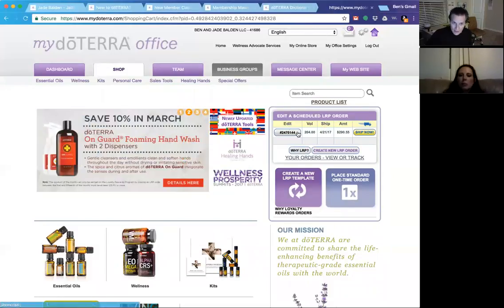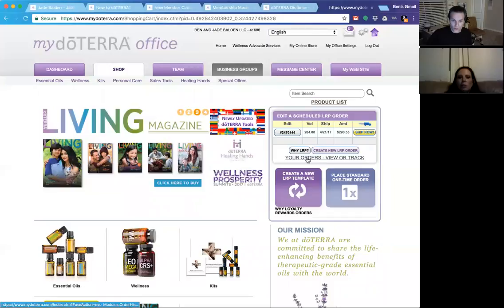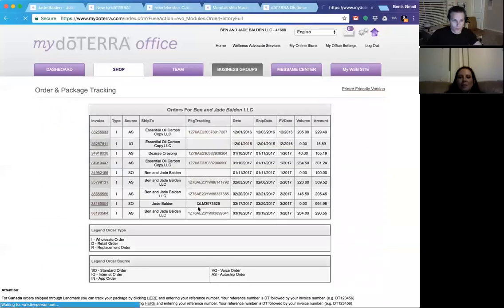This is called a template. Once that order is placed, then that's a solid order. And to see your old orders, you just click on your old orders so you can see all of your old orders. There's a legend here that's written in Greek, but you can pretty much figure out what it says. So yeah, you want to take people through that.